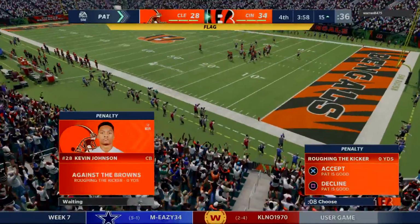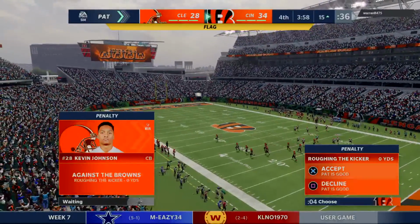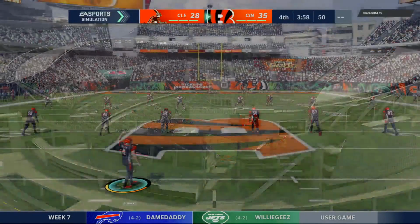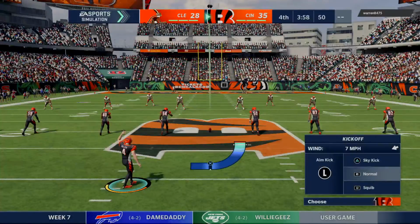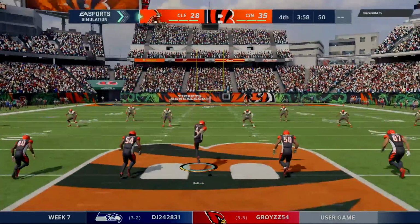And the kick makes it through, but flags come flying in as well. It appears we're going to get a roughing call tacked on. Trailing in the 4th, this close of a game, that's a penalty you just can't afford. It's an absolute killer, and it's one that drives coaches and teammates insane.